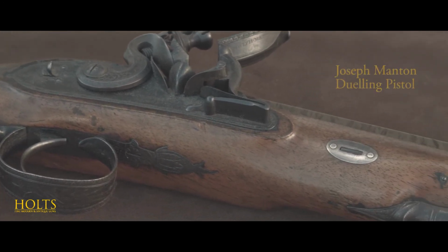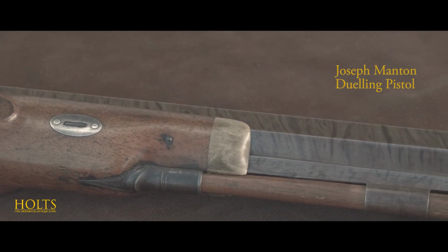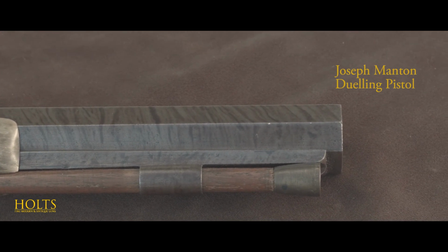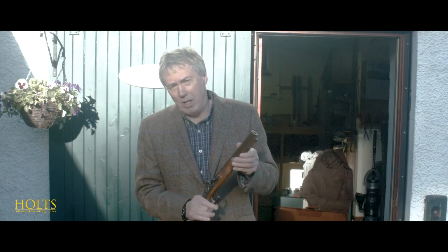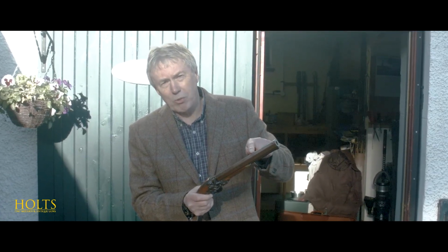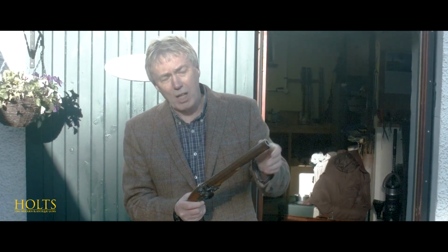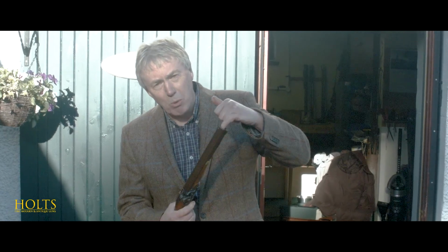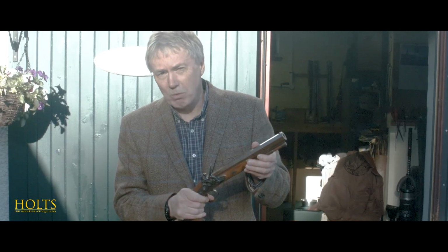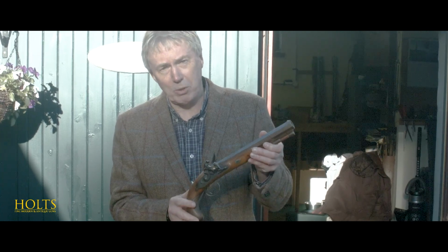Why was he so famous? Well, he was very clever, Joseph Manton. To have a rifled pistol in dueling was illegal. It was regarded as being unfair, too accurate. So what Joseph Manton did was, he had invisible rifling. The barrel was rifled for probably three-quarters of its length, and the end was smooth bore. So when the second in a dueling match examined the pistols and put his finger down the bore, he could tell it was smooth bore. But as we know, it wasn't. It was rifled. And Joseph Manton's reputation was made as the preeminent maker of dueling pistols.